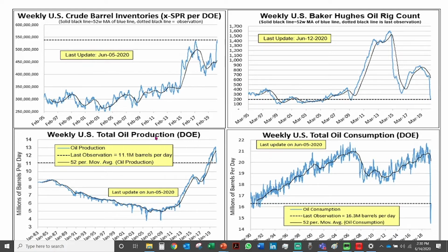Here's total oil production, right? Not just the U.S. rig count, which would tell us something about it, but here we have total U.S. oil production. And it has come down, but it's only come down slightly. Again, the black dotted line tells us where we were at on the most recent weekly observation. So it has come down, but not very much. All right, so this is production. This is supply.